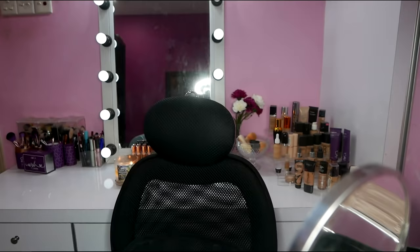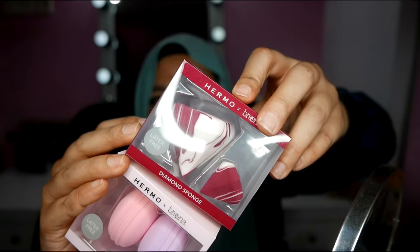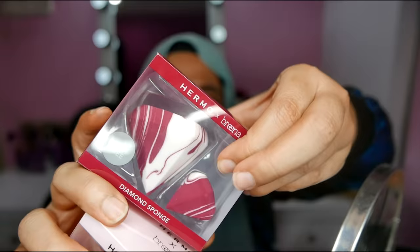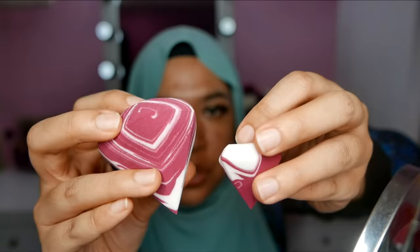And I'll be applying the foundation using these new sponges from Breena Beauty in collaboration with Hermo. There are two, diamond shape and also macaroon. Diamond and also macaroon. Okay. I'm gonna use this one instead. There are two sizes, one for your face and this one I think for your concealer. So cute. So I'm gonna wet this too. So this is how they look when wet. When wet they get a little bigger. So curious how to blend foundation and concealer using these diamond shape sponges.